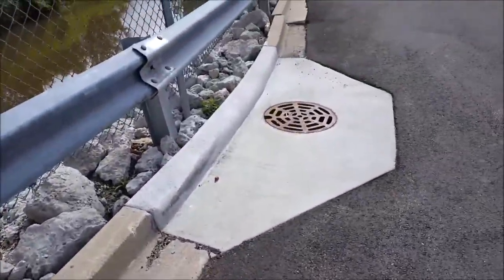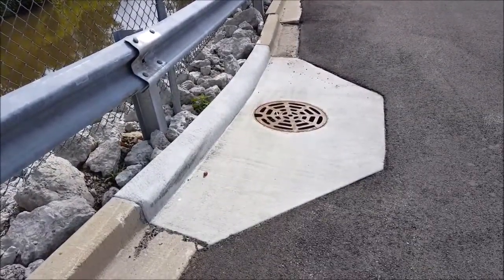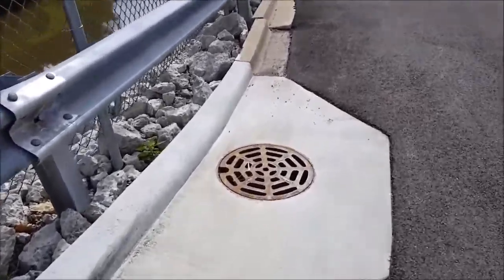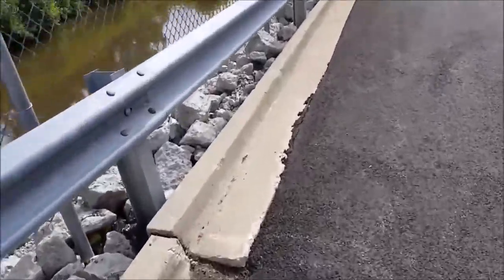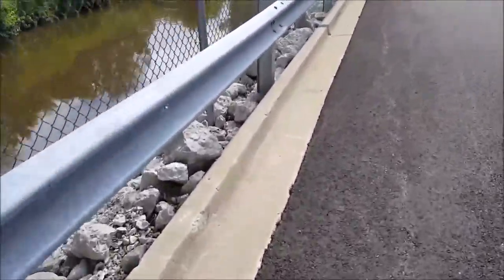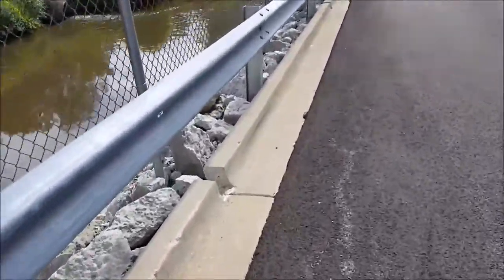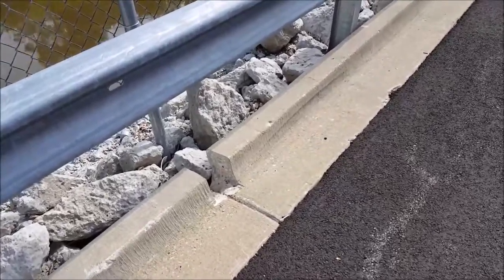And of course, the curb inlet that was stabilized. Appears to be no shifting in the curb. All that was from previous erosion, but no separation between the asphalt joint and the curb.